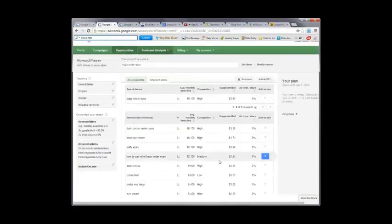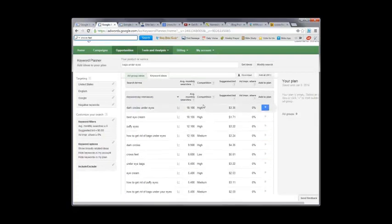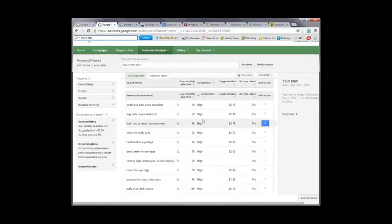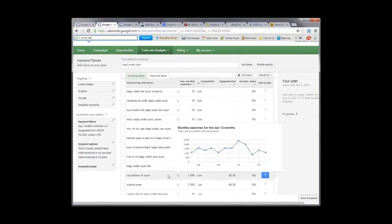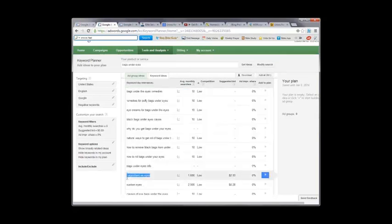There's crow's feet. Next, you would say, okay, what else do we have for low competition? Okay, high competition. Let's go low. Remedy for bags under eyes. Okay, cucumbers on eyes. Cool. I like it. Just looking for the same thing, right? Cucumbers on eyes. Does it help? Does it work? Blah, blah, blah.